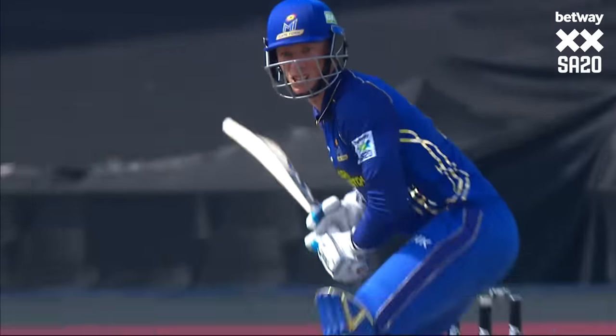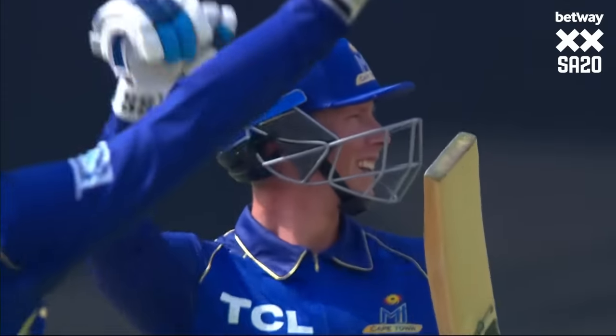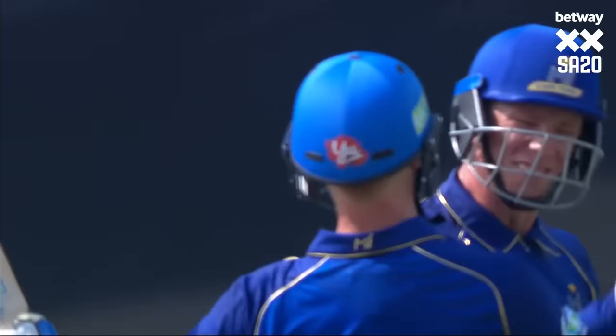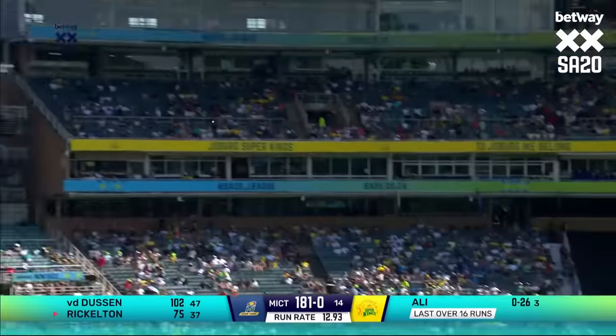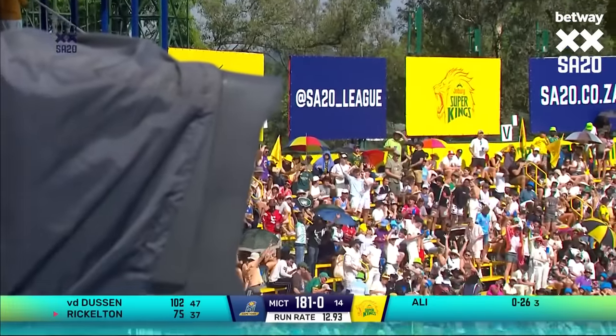Your role is to set things up for the blokes in the middle. No, Rassie. Your role is to bat like this. That's how good you are. And get 100. Look at his elation. To do, you would think. Moeen Ali, that's picked up. Short boundary. That's gone for 6. That's a great way to start the over.